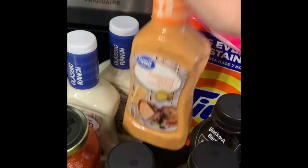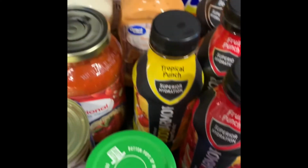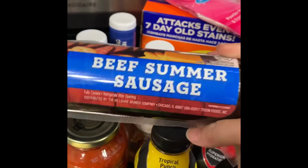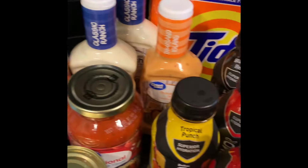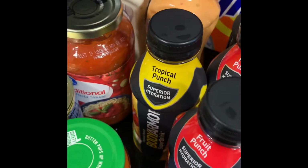I got some Thousand Island salad dressing for Big Mac salads that I plan to make this week. And then I got this beef summer sausage. I think this was a substitution as well. I think I'd put the Johnsonville and they gave me the Hillshire Farms, which is fine. I don't have a preference that I know of.